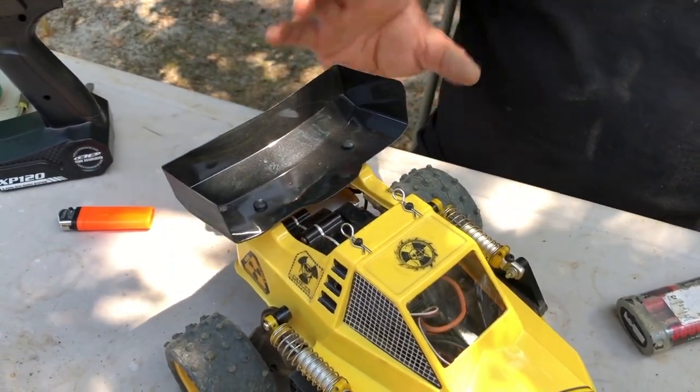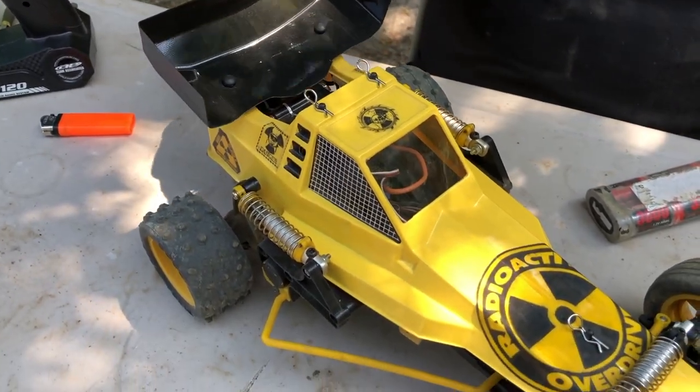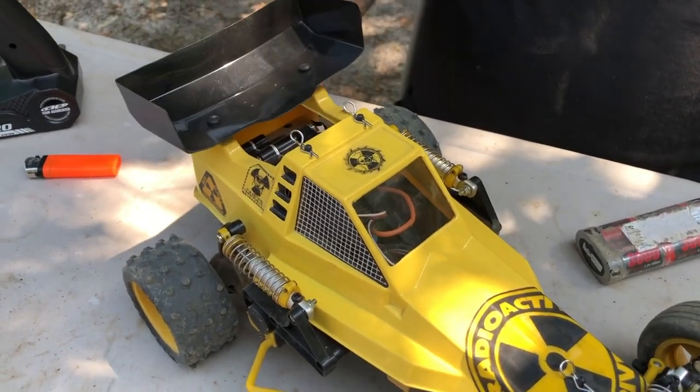But the wing, those rubber mounts are designed the way it's supposed to be. That's not the original wing, so it's floppy. That's not the original wing either. That came off of something or other. I don't know if it's a Losi or whatever, but I wanted it. So that's what I did. But that's the way it's supposed to be.